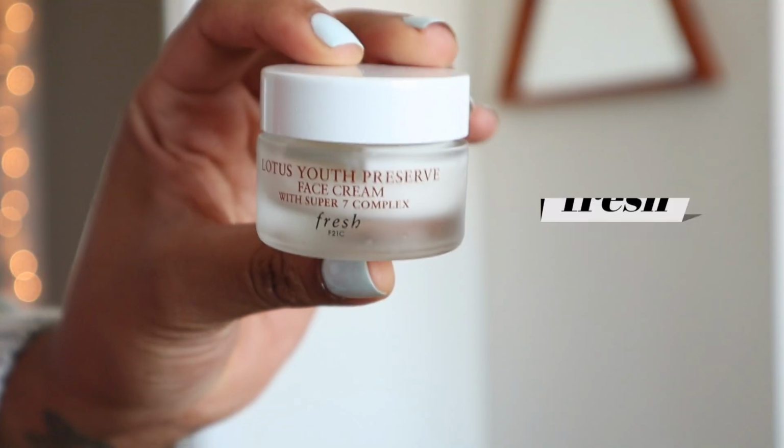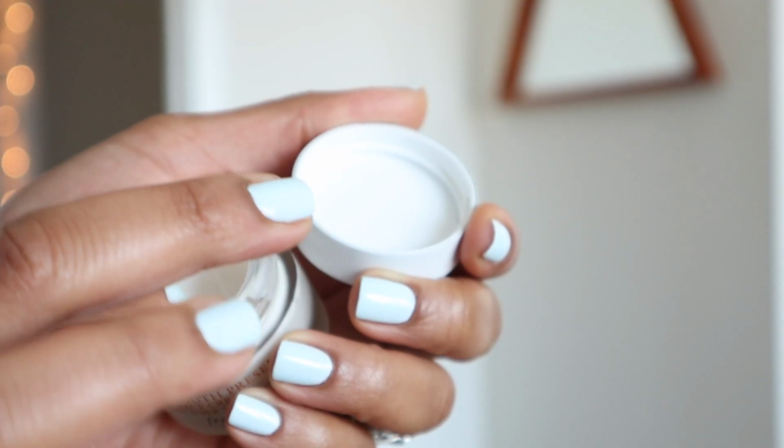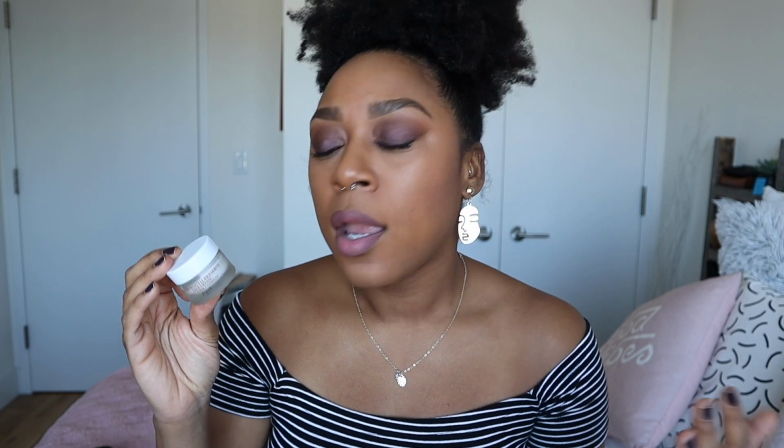And so the first item is going to be by the brand Fresh, and this is their Lotus Youth Preserve Cream. I honestly just got this about a week ago when I stepped into Sephora, and I've been having a lot of issues with dry patches and a weird texture on my skin. So I've been trying this for the last week, just using it right before bed. And I will say, I am noticing that my skin is more supple in the morning. I can't explain it, but I feel like this product is working to some extent.